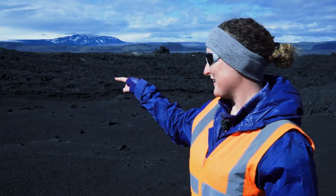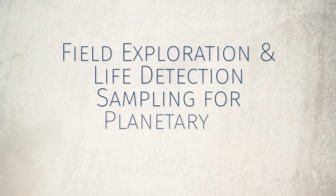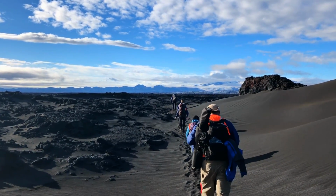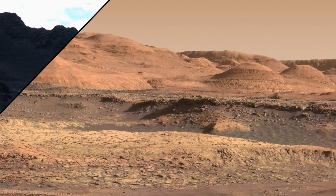Meet Dr. Amanda Stockton, the principal investigator of FELDSPAR, the Field Exploration and Life Detection Sampling for Planetary and Astrobiology Research. Dr. Stockton and her team have been traveling to Iceland to conduct sampling missions at a volcanic environment, with striking similarities to the Red Planet.